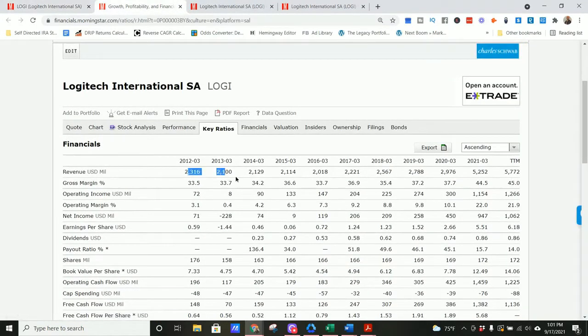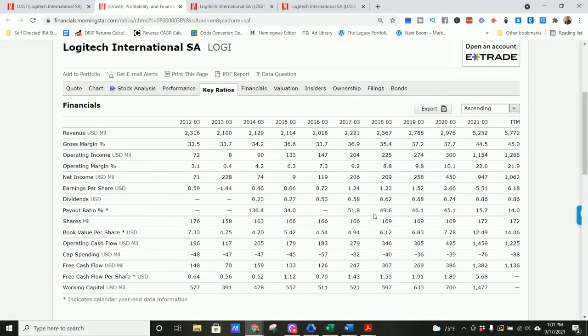Okay, their revenue has skyrocketed from 2012 at 2.3 billion. This is in US dollars, 2.3 billion to 5.78 billion in the trailing 12-month period. That's not surprising because of the rise over this time of smartphones, tablets, gaming, all these things that are still exploding. So this is not a surprise, although the huge jump from 2020 to 2021 fiscal year is a bit surprising. That jump is from 2.98 billion to 5.3 billion in 2020 to 2021 fiscal years.